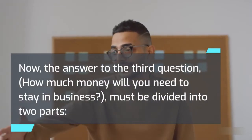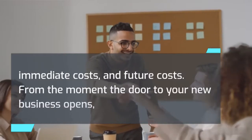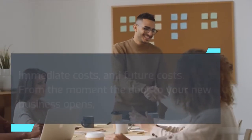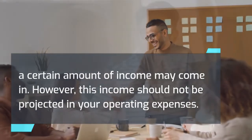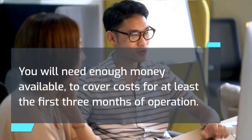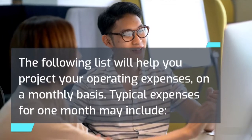Now, the answer to the third question, how much money will you need to stay in business? Must be divided into two parts, immediate costs, and future costs. From the moment the door to your new business opens, a certain amount of income may come in. However, this income should not be projected in your operating expenses. You will need enough money available to cover costs for at least the first 3 months of operation. The following list will help you project your operating expenses on a monthly basis.